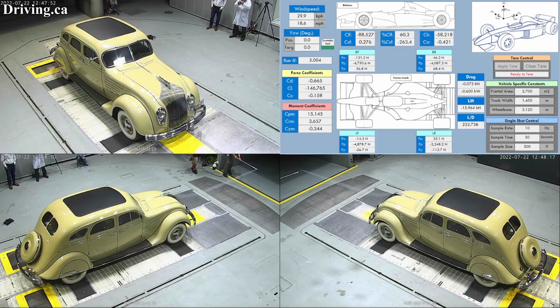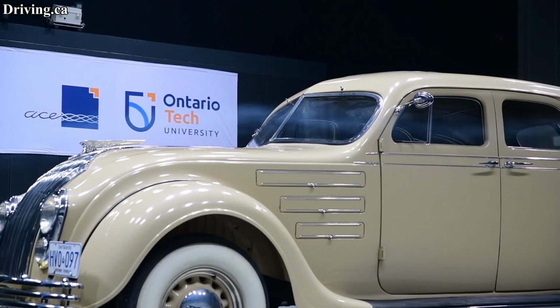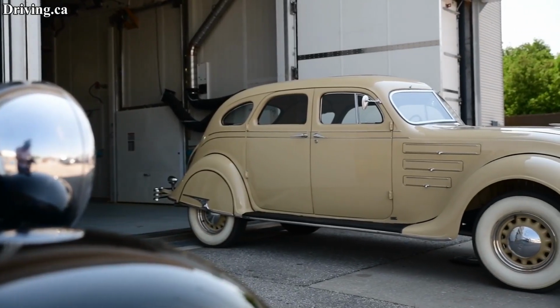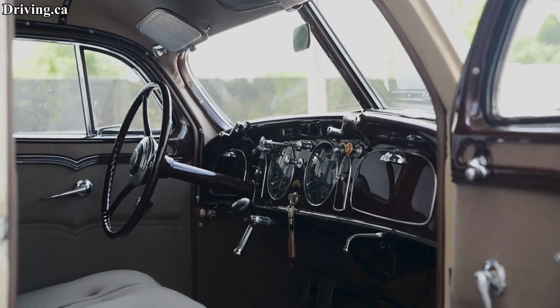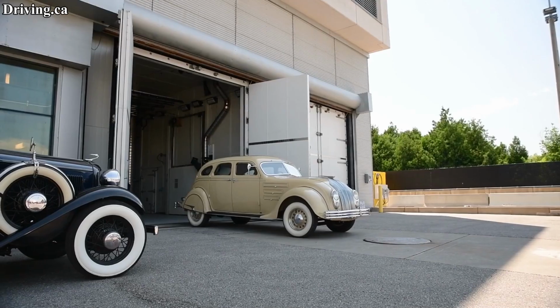According to Hagerty, it reduced drag by up to 20% compared to conventional vehicles, a figure that directly impacted both performance and efficiency. The Airflow also featured a unibody construction that integrated the frame and body into a single structure, improving rigidity, safety, and ride quality. Engineers moved the engine forward and placed the cabin within the wheelbase, enhancing weight distribution and interior space.